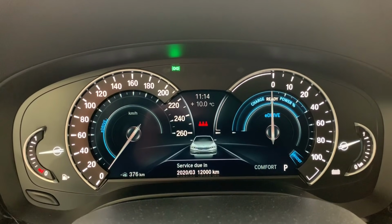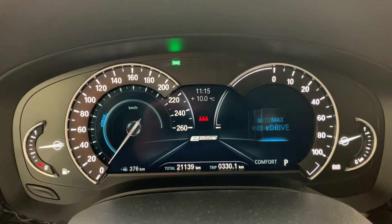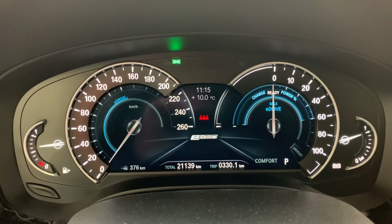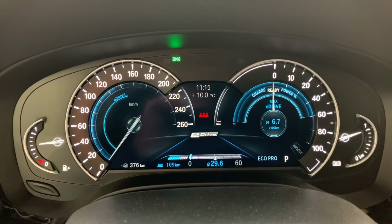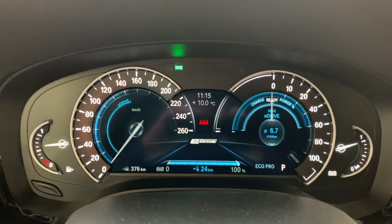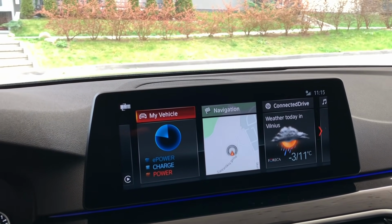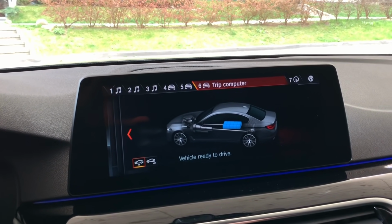This night it was quite cold, -1°C. Here in my location now you see it's +10. We have 24 kilometers of range. The car is preheated. I switched on Eco Pro and Max E-Drive modes, and we will try to drive my regular route, from my home to my kids' school and to the office.